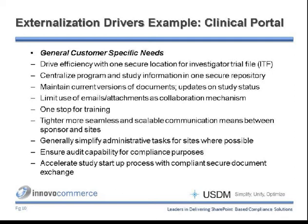We see, as far as our experience with building clinical portals, a clinical portal product that helps facilitate externalization in the clinical world. And again, we work with US Data Management as a service provider to enable this type of technology in large companies. So US Data Management can attest to some of these challenges as well, or these needs. General customer-specific needs. One, there's a drive for efficiency. So as they externalize, as they work with more partners, they want portal technology to drive efficiency with one secure location, for example, an investigator trial file to help their different investigators. There's a drive to centralize program and study information in one secure repository.